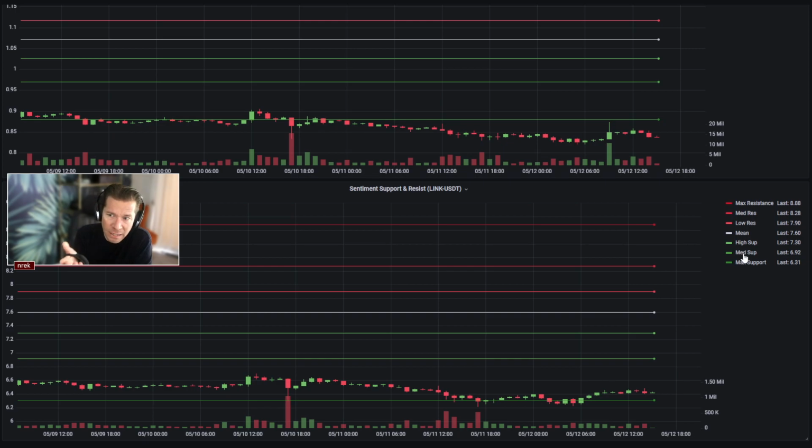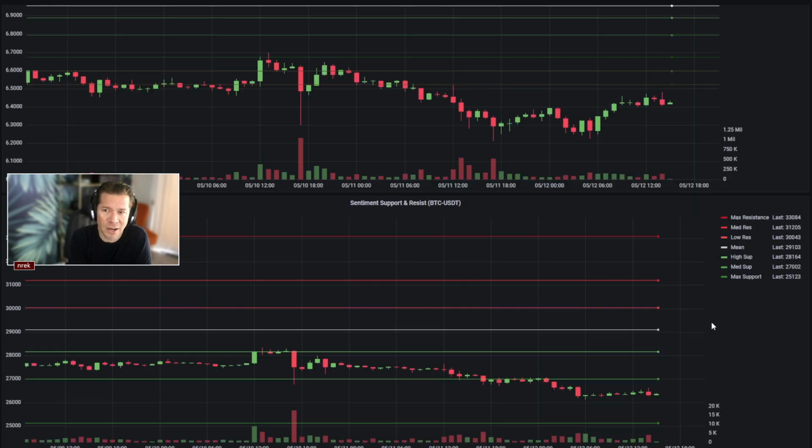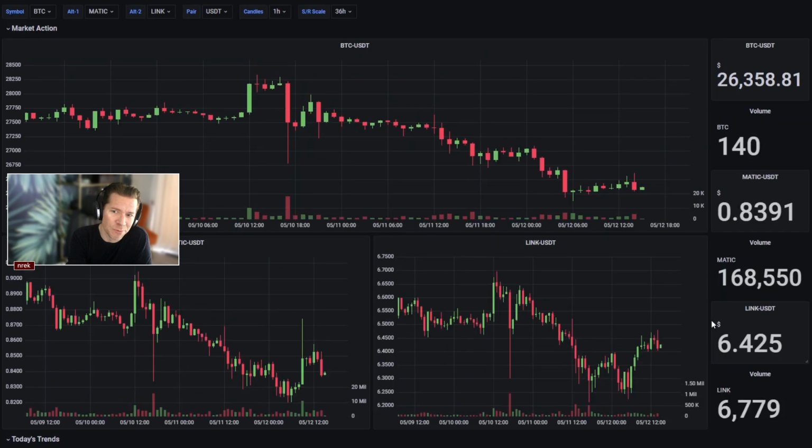So Link, on the other hand, max support's at 631, and it is hoping. Link itself has grown a personality, and it is hoping to stay above the max support at 631. Getting back to that medium support though, 692, one, that would be huge. Two, the market's got to wake up for us to get back to 692 for Link.